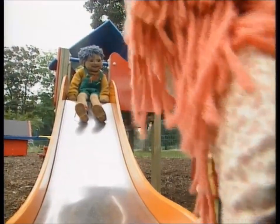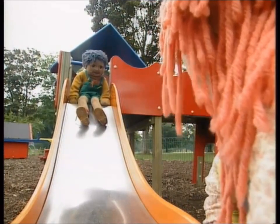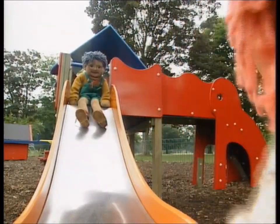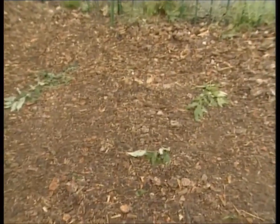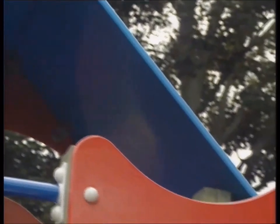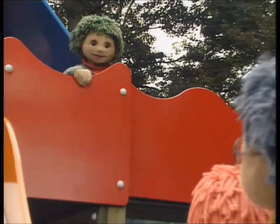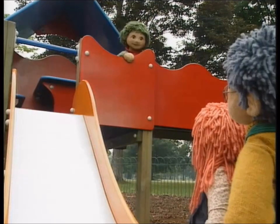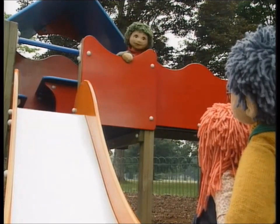Allez, Tom, viens. Oh, c'était bien. Tilly. Oui. It's a long way down. Mais non, allez, viens. Shall I? Yeah, I will. 1, 2, 3. Oui. Allez, Tiny, viens. Tiny! Allez, viens! Come and slide down, it's fun! Yeah, well, shall I? Oui! What, really, really fast? Oui! Yeah, really, really fast! No, I don't feel like it.